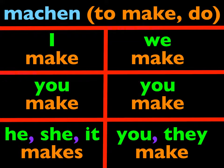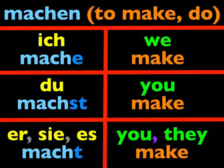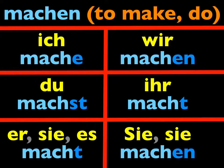We need the verb machen, which means to make or do. Repeat the present tense forms of it. Ich mache. Du machst. Er macht. Sie macht. Es macht. Wir machen. Ihr macht. Sie machen. Good.